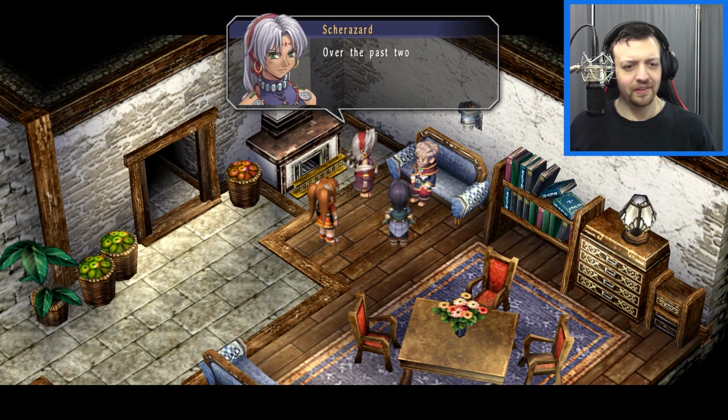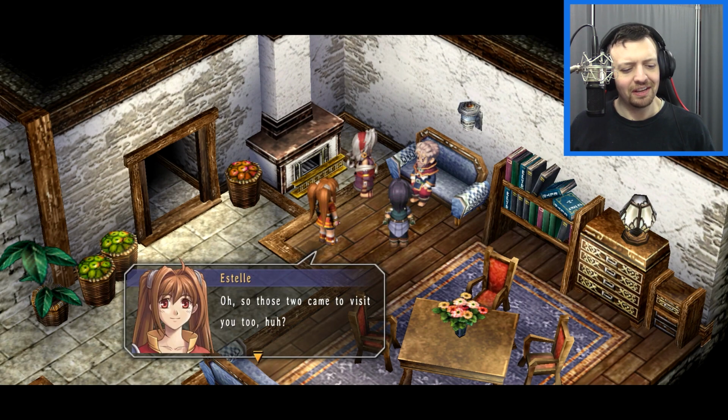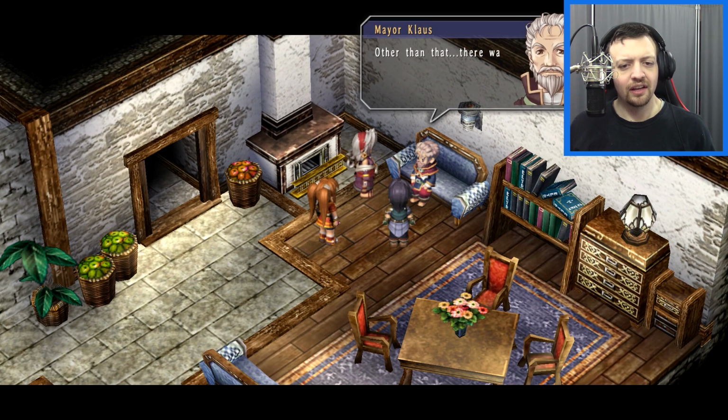Mayor Claus, over the past 2 or 3 days, have you had any new faces in your study? When you put it like that, I guess there's been a number of people. A reporter from the magazine company was one. Oh, so those 2 came to visit you too, huh? But at the time of the crime, they were with us at Esmela's tower. I think we can cross them off the list of suspects. I see. So, Mayor Claus, were there any others? Other than that, there was only just that.